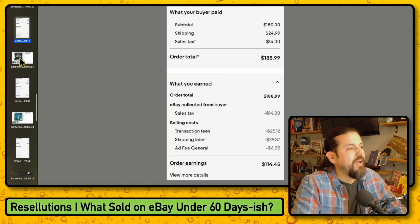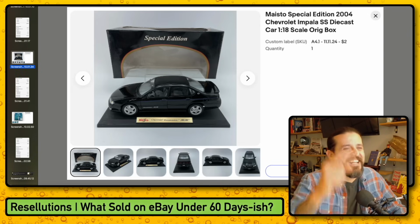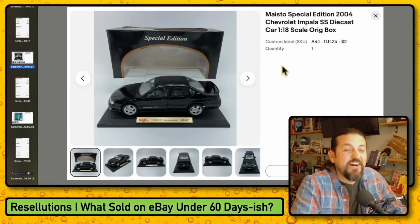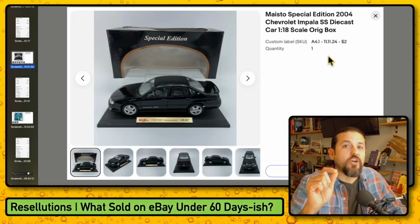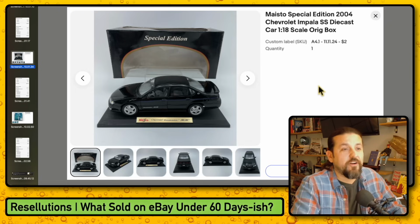Let's go to another banger, another good one. Ooh, look at that. Hold on. That deserves a quata. ¿Qué onda? I love this car. This took longer than 60 days, but I put it in here because it was a great sale. And I'll tell you why it took longer than 60 days.